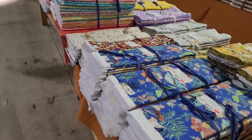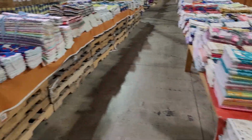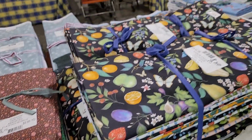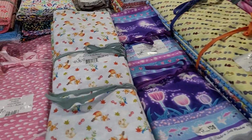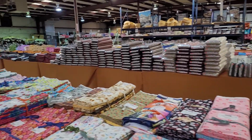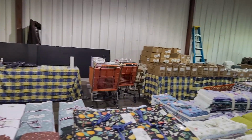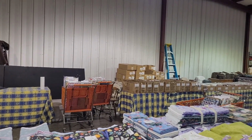Okay, and then they have, these are flat fold bundles. They have like 70 yards of different fabrics all tied up. It's a great deal. Same thing over here. Ooh, that's nice. And they're themed, or they're all from the same manufacturer. Tons and tons of fabric. Over there in those boxes, they have fat quarter bundles. 6 fat quarters in a pack of the same kind.